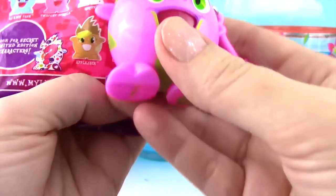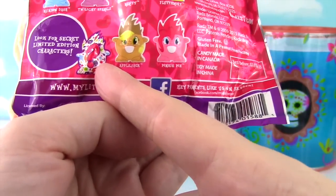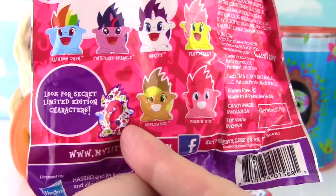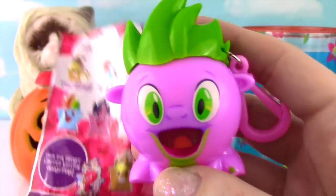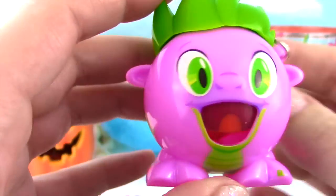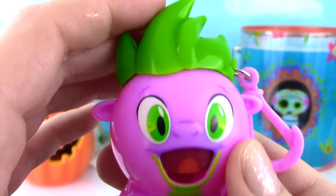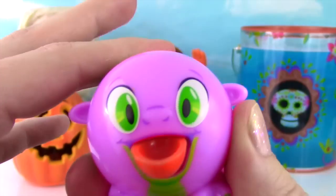Wait a second. We got the mystery one. This is the limited edition one. Look, we got the limited edition character. I was just saying, we didn't see Spike on the bag, so I was like, who is green and purple? Oh, this is so cool. Look at his tail. Little dragon tail. Oh my gosh, Spike is hilarious. Now let's push his hair back.